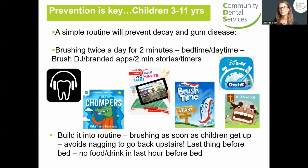Obviously, if you've got questions, our website has lots of the similar things that I've just talked about as well, in some leaflet form, so you can head there if you want some extra information. So moving on to children who are 3 to 11. Again, that simple routine is really, really important. We want to be able to prevent tooth decay and gum disease.